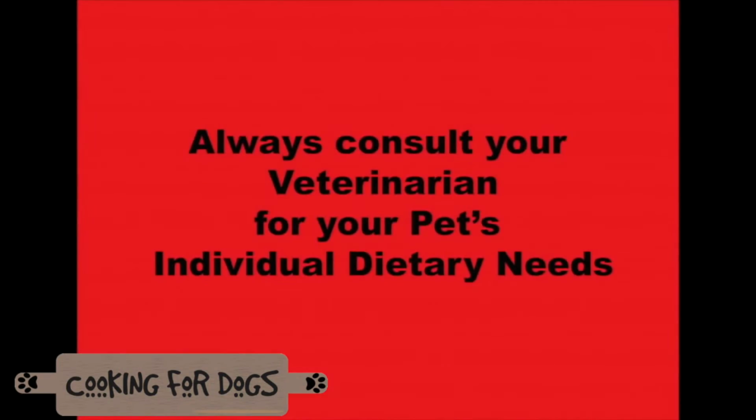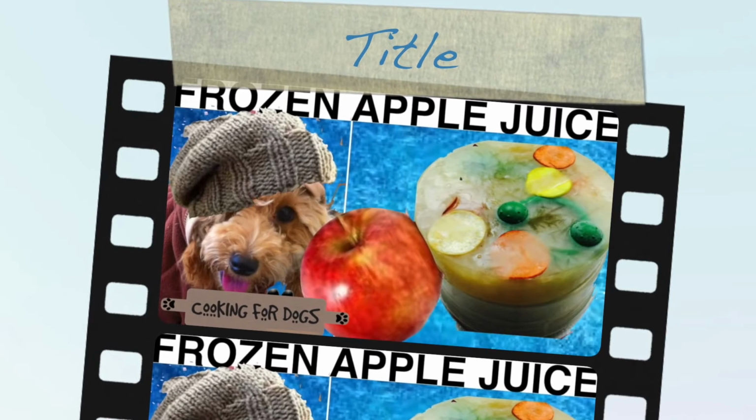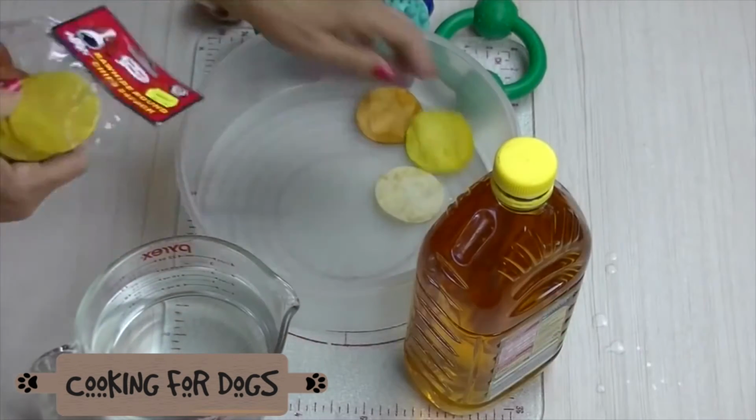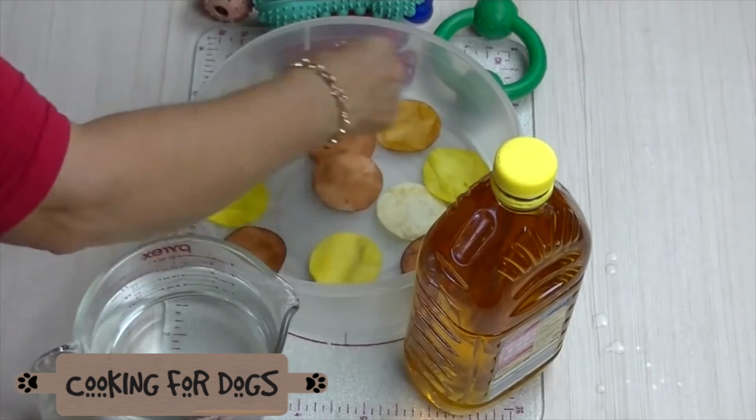As the weather gets hotter, it's a good thing to think about ways to keep your pup cool. Dogs can get heat stroke in hot weather. Today we're going to freeze apple juice and water in a large container, and we're going to add a few toys and treats. This frozen apple juice should not take the place of fresh drinking water.